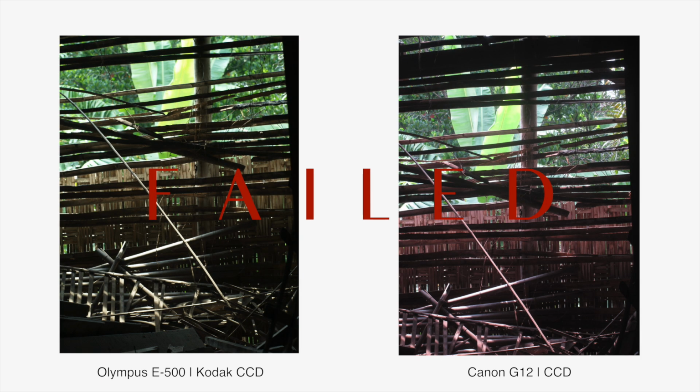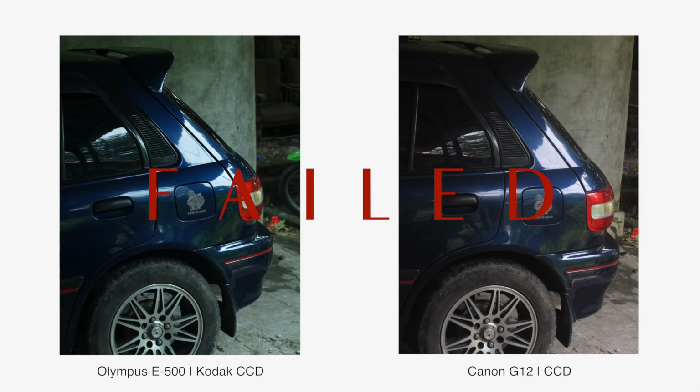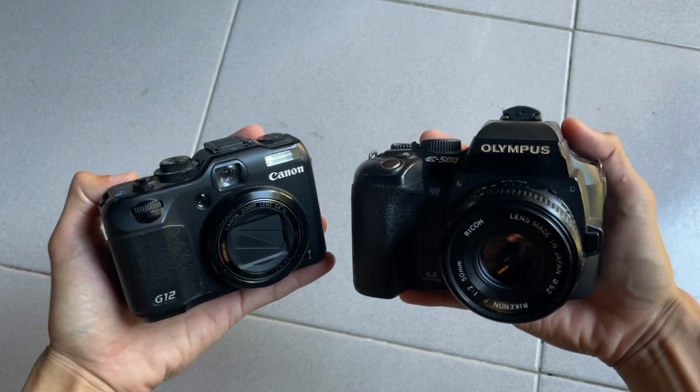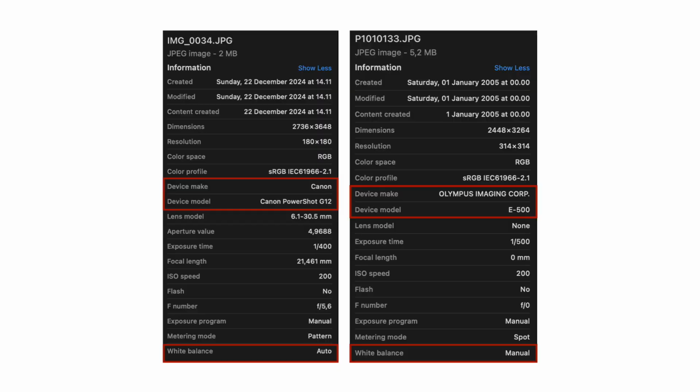doubting myself. Was this really the Kodak CCD sensor that so many people love? No way people love that kind of color. Well, maybe some people do. So I double checked the JPEG info, and yeah, I made a big mistake. The white balance wasn't auto. It turned out the setting was manual. Somehow I accidentally set the white balance to something other than auto.